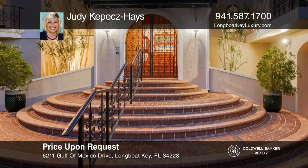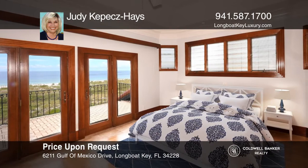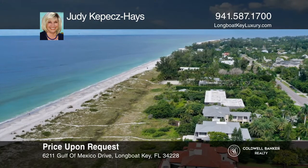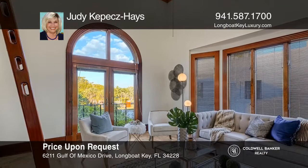Experience island luxury on Longboat Key with the Gulf of Mexico as its backdrop, and the view serves as art in the living dining room and most of the adjoining rooms. This gated Gulf Front masterpiece is situated on 100 feet of pristine sun-washed sand. This stunning residence is the ideal compound with almost an acre of beachfront property. Mediterranean architectural design and high-quality construction with careful attention to detail. This unparalleled beachfront estate offers 4 or 5 ensuite bedrooms and features an ensuite 2-story library office. Contact Judy Kepes-Hayes to learn more.